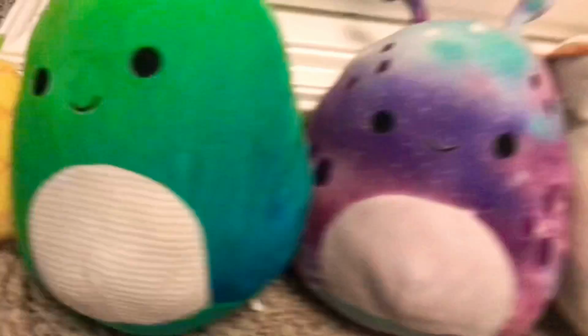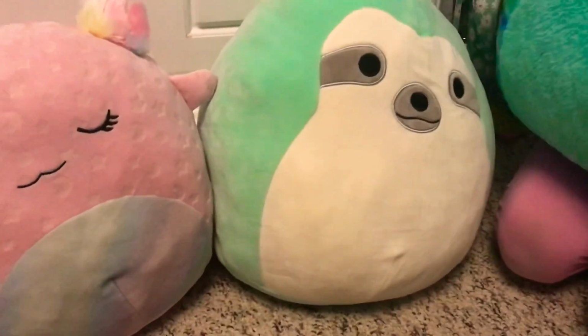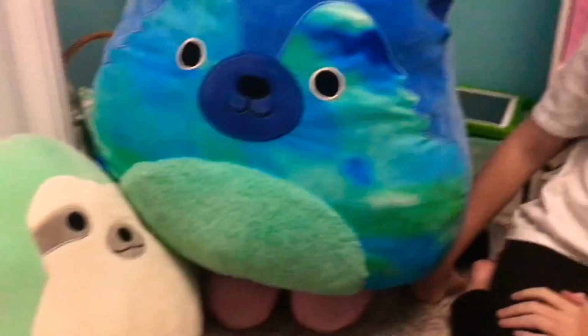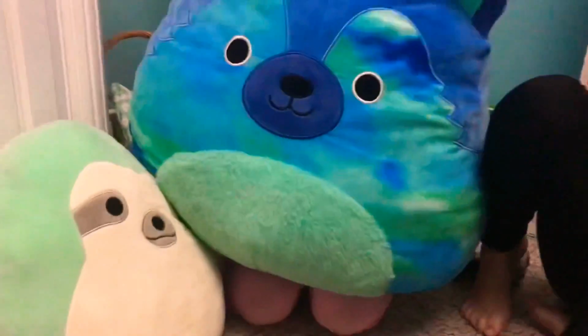Pine, Pickle, Galaxy, Ego, Axie, Slothy, and Ocean or Blueberry. Then I have two more, but they are wet. They disappeared into the abyss. Yes, I don't know where they are. And so they're in the abyss.